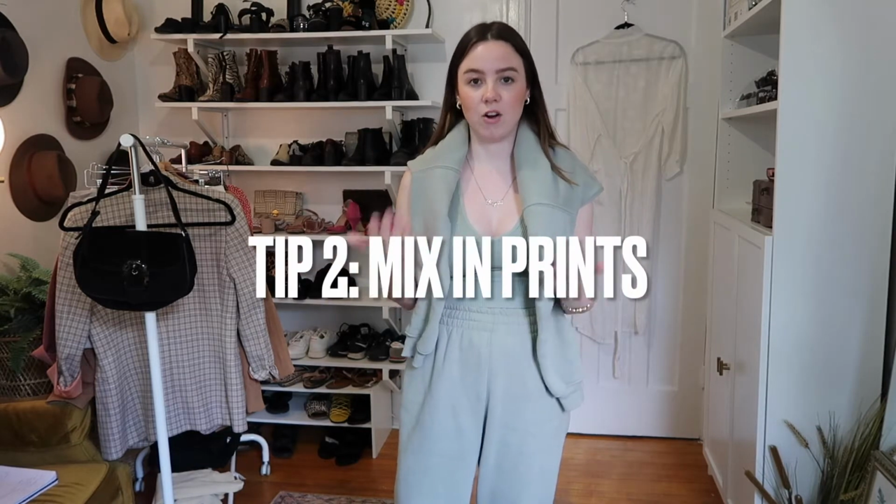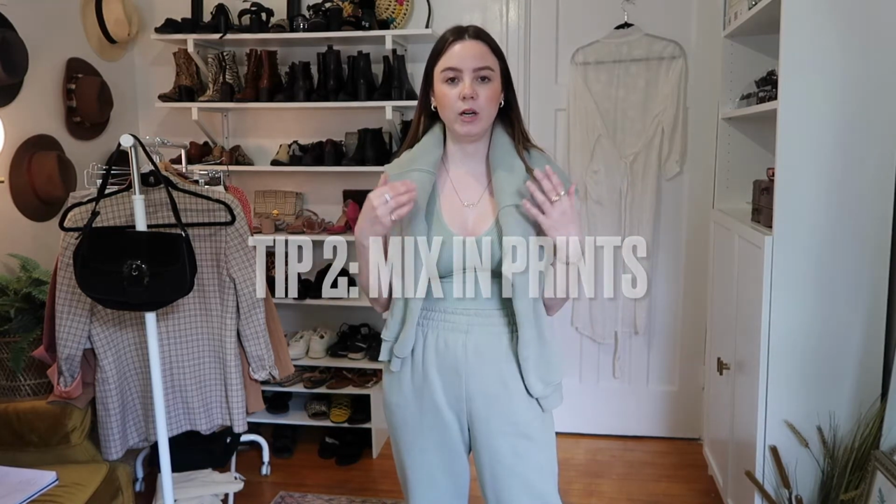Having different textures will help break up the look a little bit. And then number two is kind of the same idea. Instead of texture, or at the same time as texture, just adding on to that is prints. Wearing one color, but breaking up one of the tones with a print. And then that brings me to my third point, which is tones, wearing different shades of the same color.